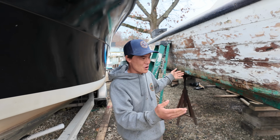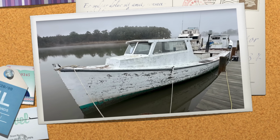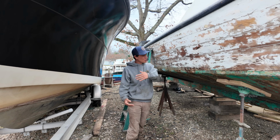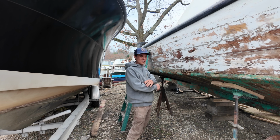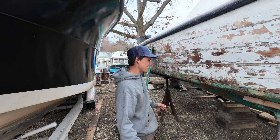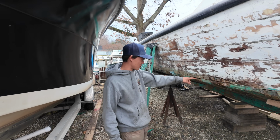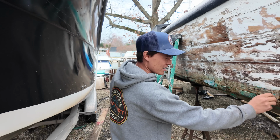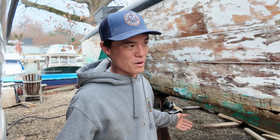I have it hauled up here on the hard. I just got it home from Kent Island. I bought it on Kent Island and towed it home as it was like sinking. And once I scraped all the barnacles off of it, it had lots more holes in it. So the barnacles were structural on this boat. They were definitely holding it together. Like you can see daylight right here, which is not ideal. Doesn't really matter because this boat's not going back in the water.